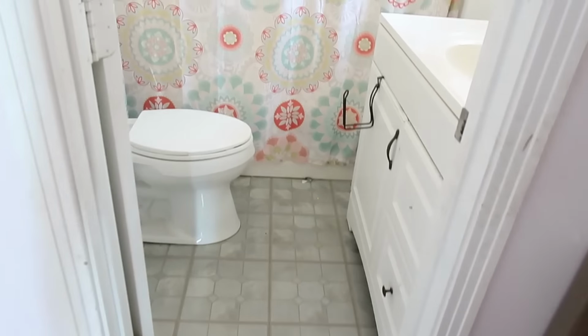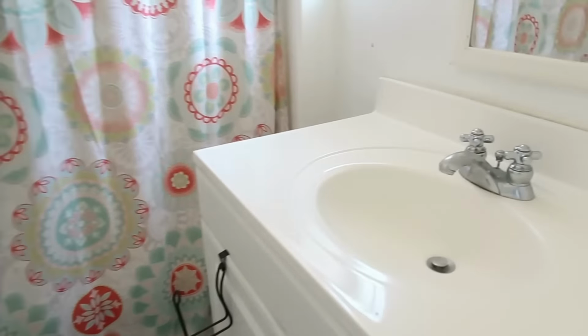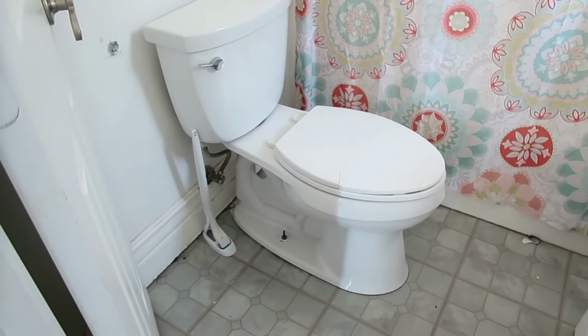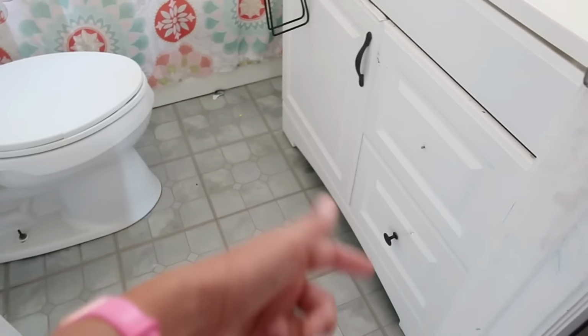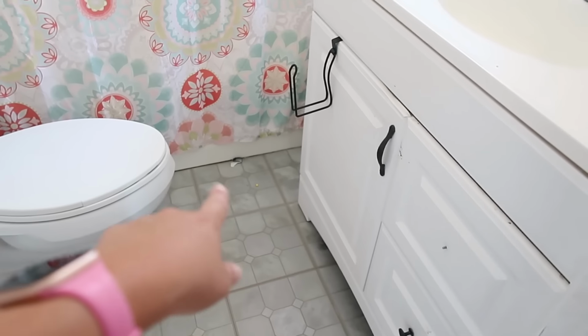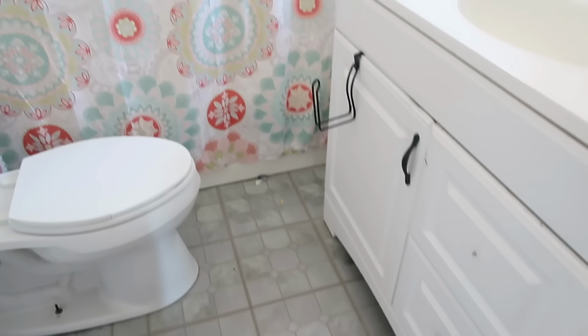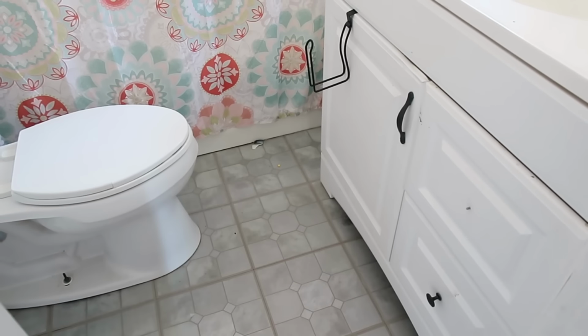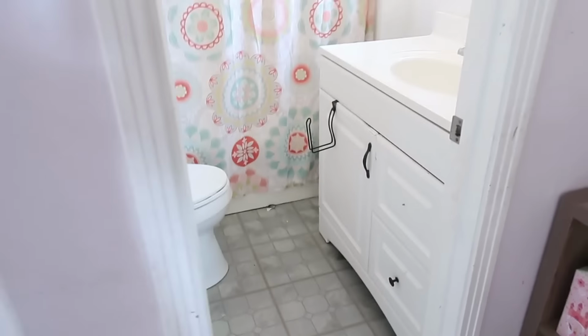And then I cleaned the bathroom. It's all nice and clean. Clean trash, clean vanity, clean toilet. And then of course when I was mopping, some little plastic thing flung over there from underneath. So when the floor is completely dry, I'll pick that up and throw it away. But yay, it is a million times better.